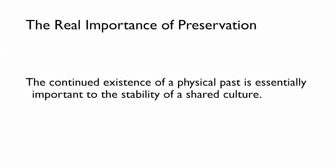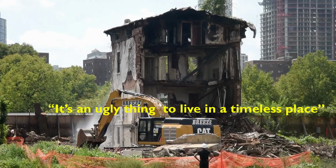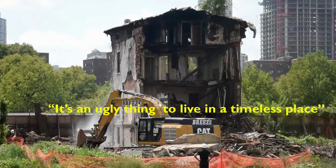The real importance of preservation, however, is that the continued existence of a physical past is essentially important to the stability of a shared culture, because it's an ugly thing to live in a timeless place. If you have a place that has no past whatsoever, what's the point of building anything? You're just in this giant white room where it's trackless, where you're left rudderless. That, by the way, is Admiral's Row in the Brooklyn Navy Yard. They were trying to save that, weren't they? We tried very hard to save it for a very long time and we weren't successful.